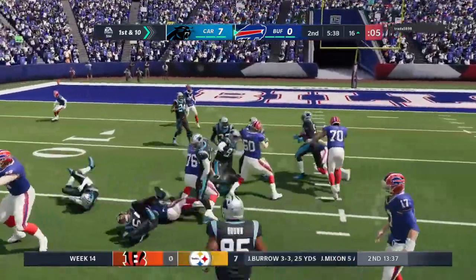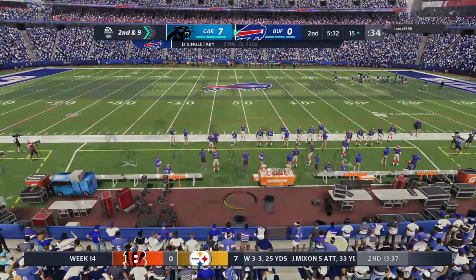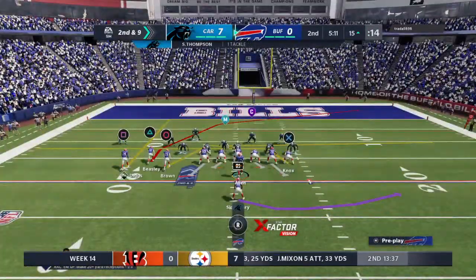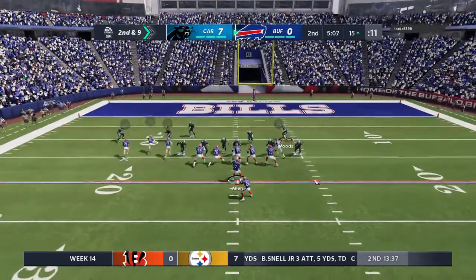Singletary here running out of the gun. And he'll take this one down near the 15. Ball carrier. Shaq Thompson on the tackle that time. The run only got a yard. Here's 2nd and 9.